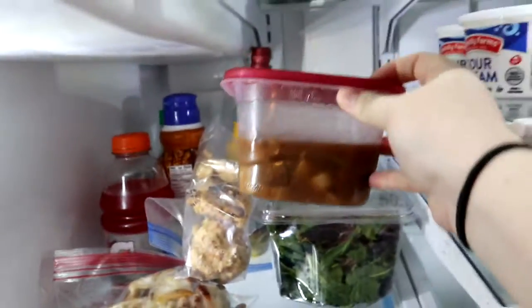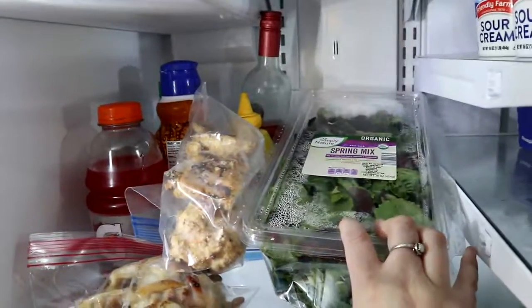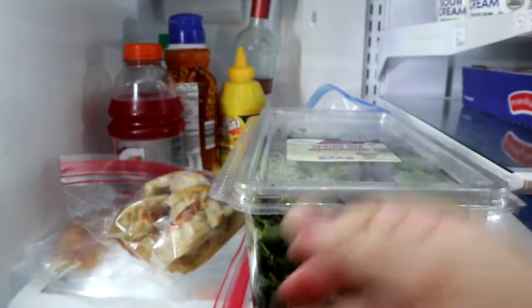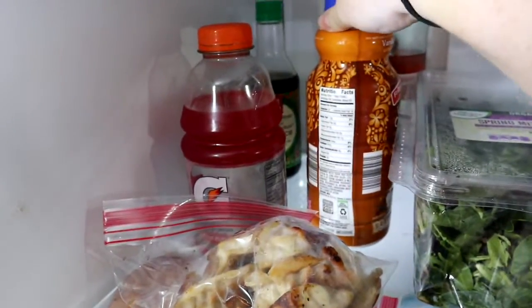And then leftover soup that's been in here a couple of weeks. I think we'll toss that. My lettuce is frozen, you guys. There's ice on that. So I'm gonna probably need to eat that, pull out the frozen part and get that eaten. Alright, just sandwich toppings. I do need some more coffee creamer.